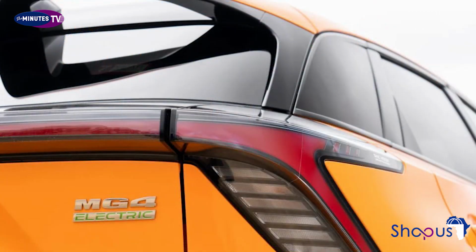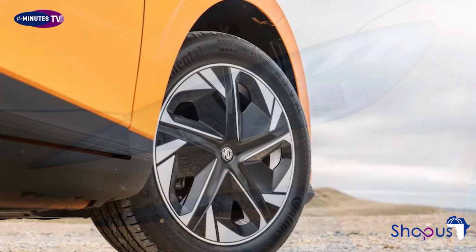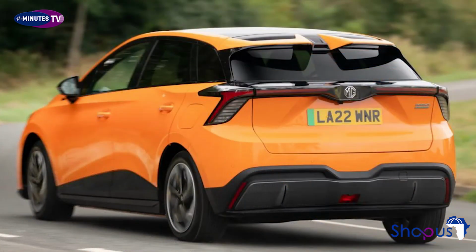Boot. With a luggage capacity of 363 liters, the MG4's boot isn't the biggest in its class. The Kia Niro EV offers an extra 112 liters of load space, while MG's own, admittedly more expensive, ZS EV provides 470 liters. It might be more suitable if a bigger boot is one of your key priorities.